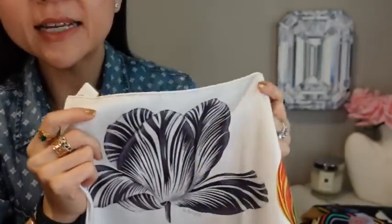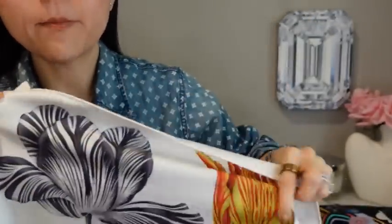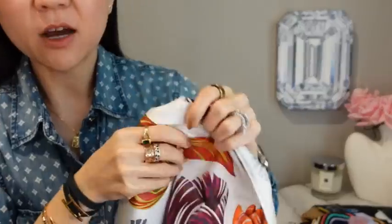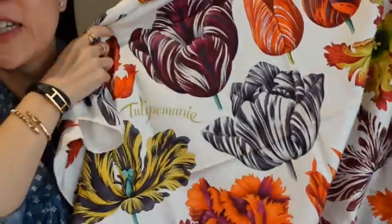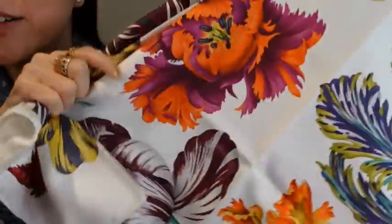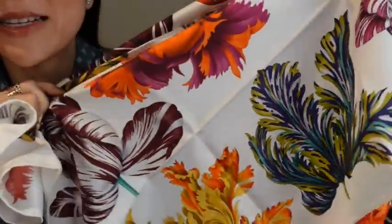But I actually really liked the white background of this scarf. And if it was full price, I probably wouldn't have bought a white background scarf in fear of getting it dirty. But because I was saving 50% off, I think that is the thing that made me brave enough to think that, you know, I could definitely use that. So I think these are stunning colors, and I'm really going to try to use more of my silk scarves this year. All right, so let's talk about ready to wear.